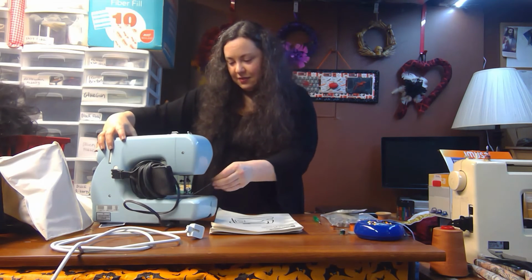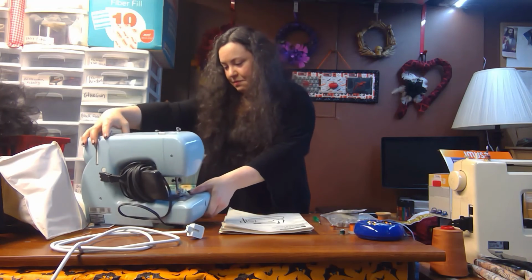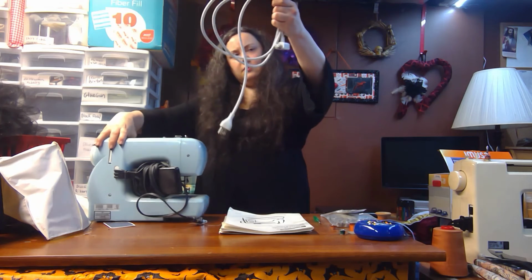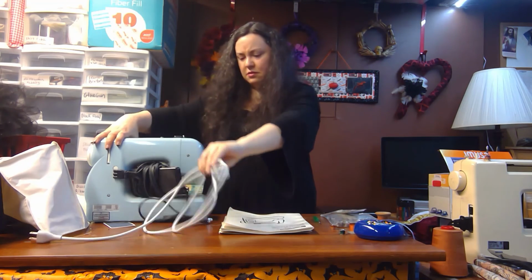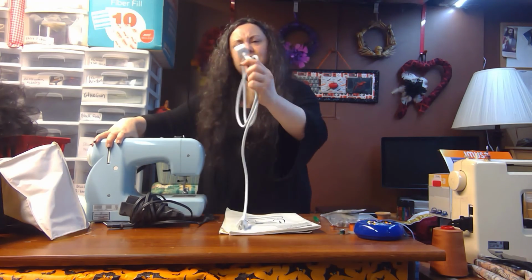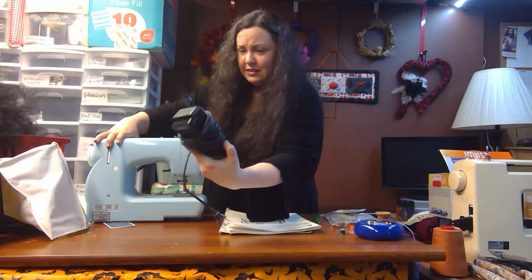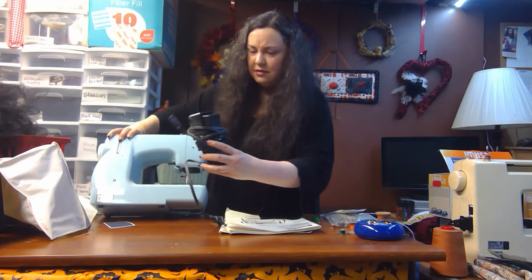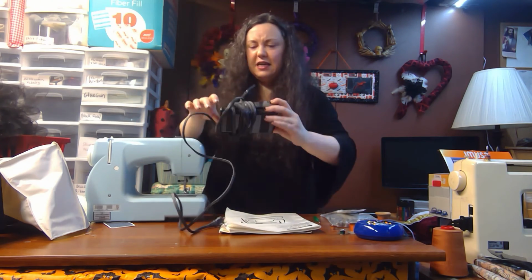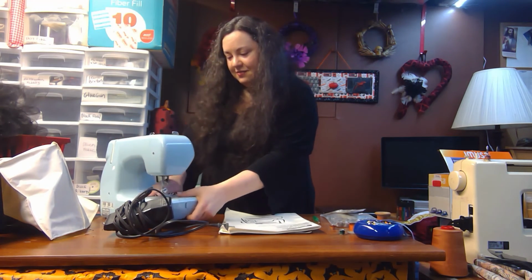So that's funny. My sister left some, is this a bobbin case? Mini Ultra, I have no idea. Okay, this goes to something else. Because here is the cord and the foot, right? Is it one cord? Maybe not. Uh-oh. I might need that guy back. All right.